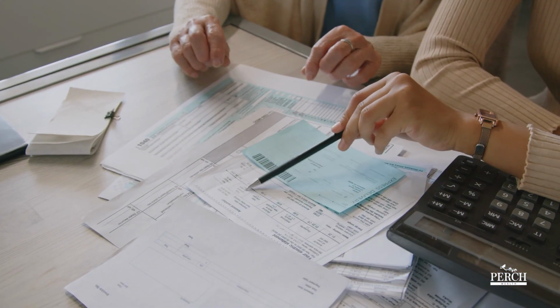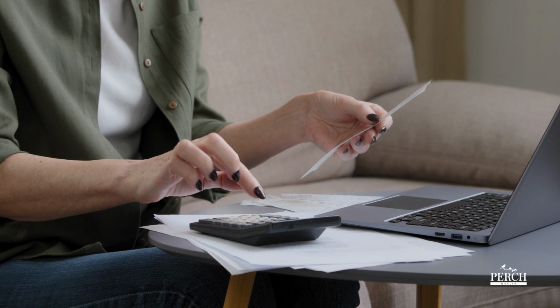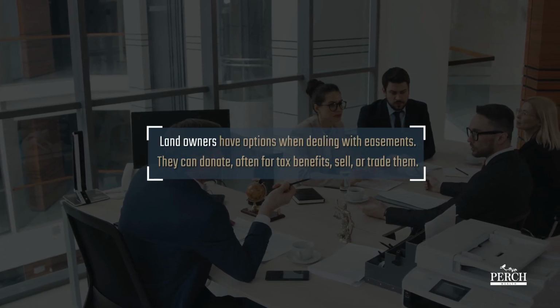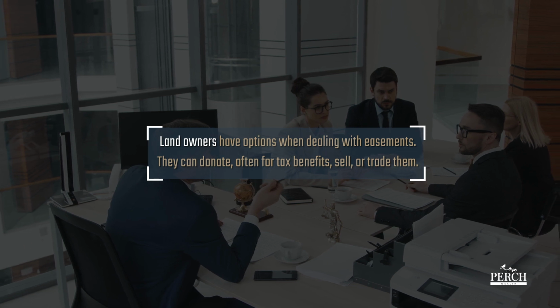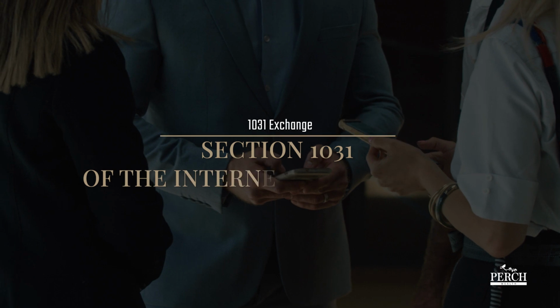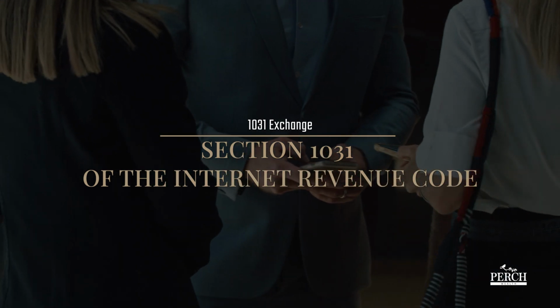Although easements can limit development options, they can also offer tax deductions, since they often reduce a property's value. Landowners have options when dealing with easements. They can donate, often for tax benefits, sell, or trade them. A notable method for trading is the 1031 exchange, named after Section 1031 of the Internal Revenue Code.